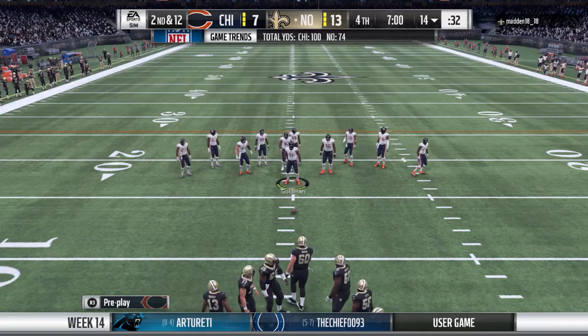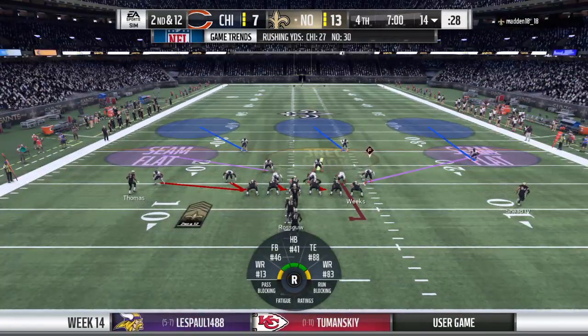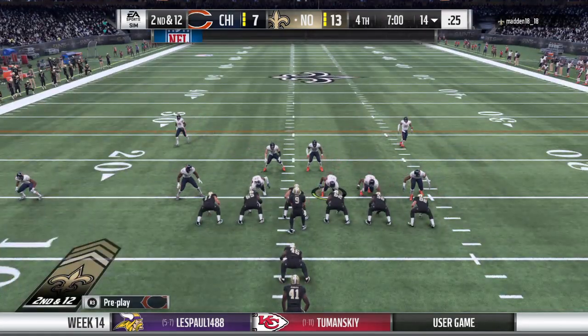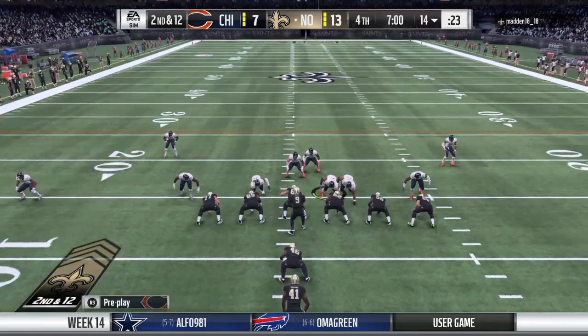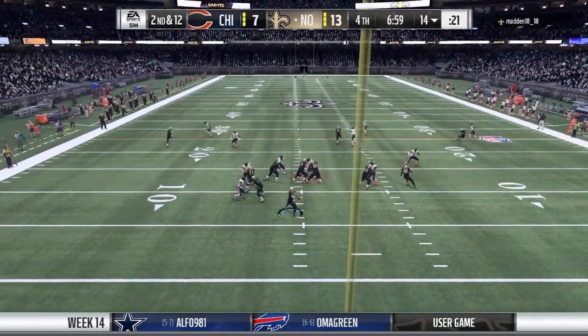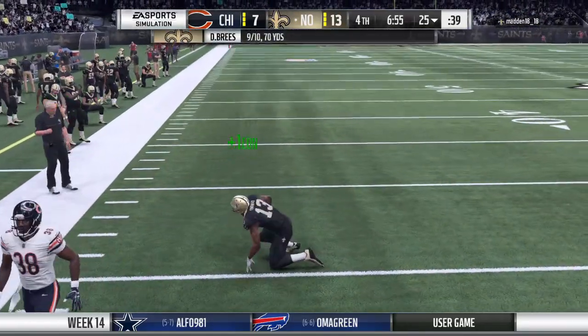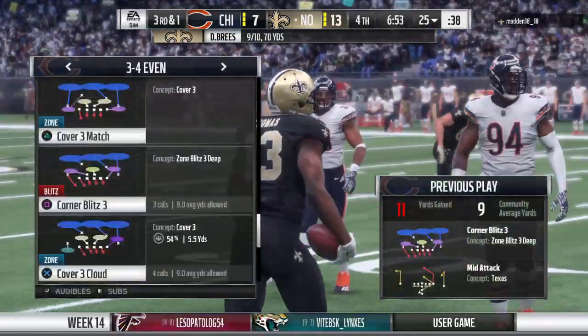It's already 2nd and 12. The defense is hoping to push them back more. Possible run anticipation. Here's the D-line sandwiches together. Breeze to throw on 2nd down. Oh, look at Thomas wide open. They get 11 back on that one. It leads to 3rd down.